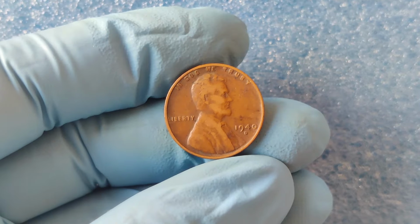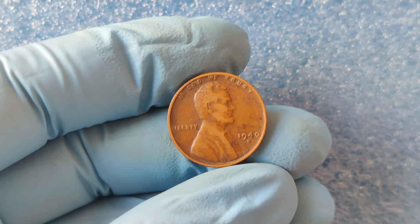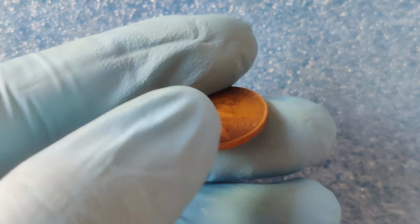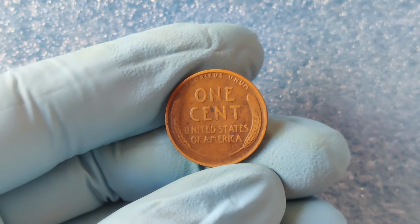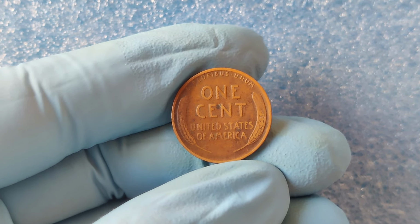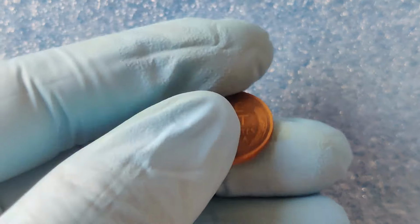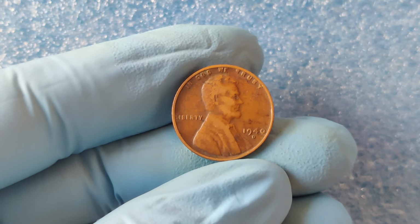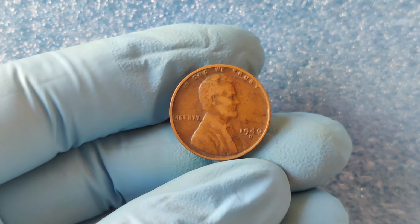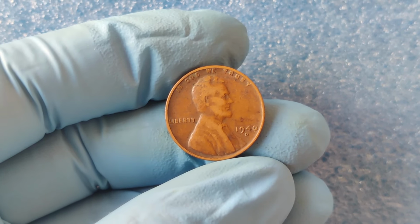So, you might be thinking, why would a coin that was produced in such high numbers be worth so much money today? That's a great question, and it's one that really comes down to rarity in condition, errors, and collector demand. Let's start with condition. Most of these pennies went into circulation, which means they experienced a lot of wear and tear over the decades. If you have one that's in pristine condition, that alone can increase its value significantly. In the world of coin collecting, condition is everything.